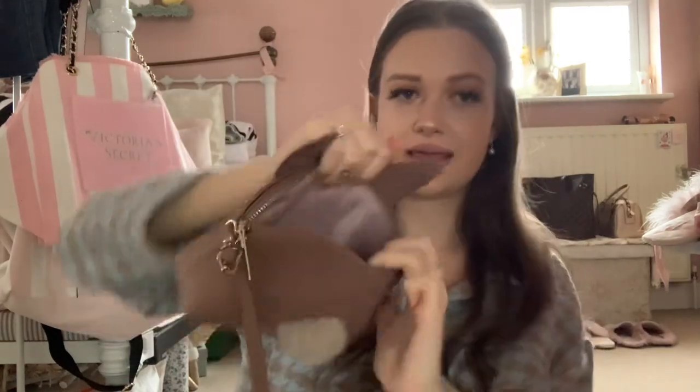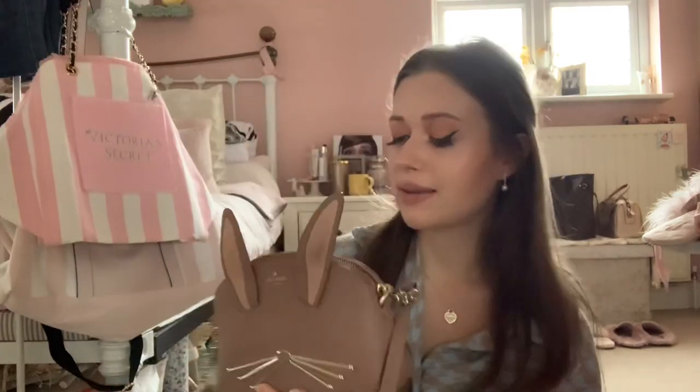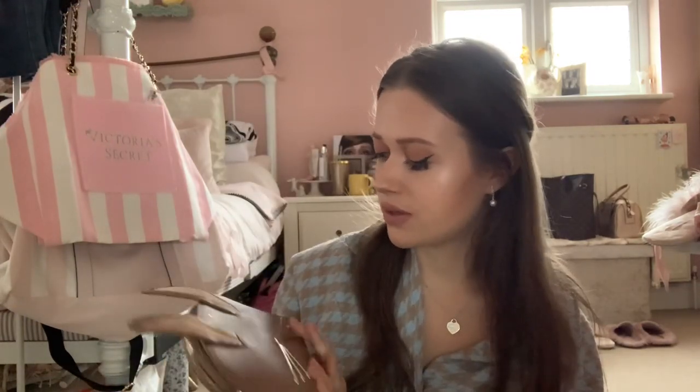So there's no pockets or anything. It's just that space there. But you know, you can really fit a lot in here. Even though it's small, you can fit a lot. And I just love it. It's so easy to wear. It's such a cute spring bag. And yeah, I still love this bag. I always wear it still.